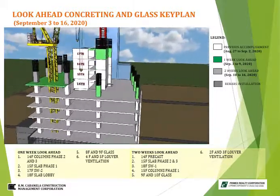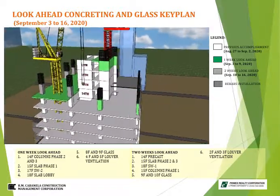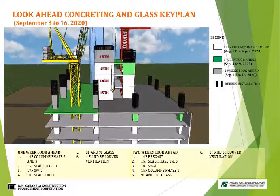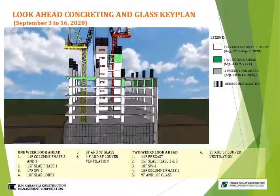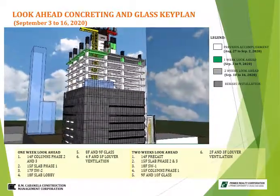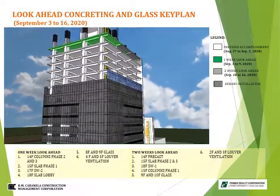Next is the phase 2 and 3 of 15th floor. And lastly, for 2 weeks schedule for concreting is the 18th-floor elevator shear wall number 1. Now, we proceed to glass installation. For 2 weeks target is 10th-floor glass installation facing its saw portion.